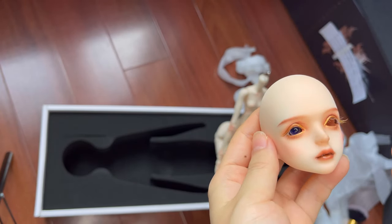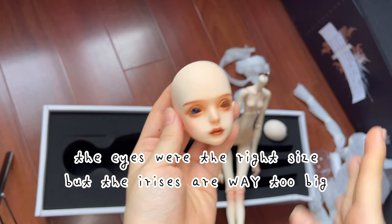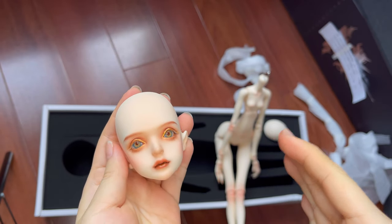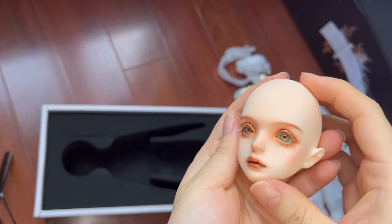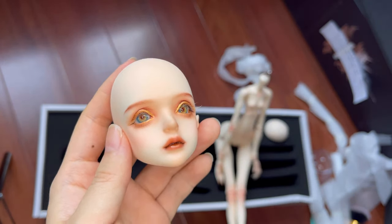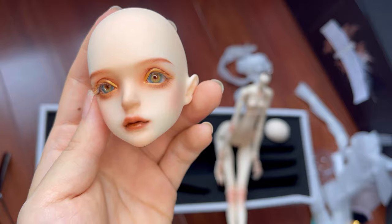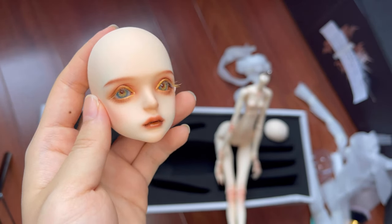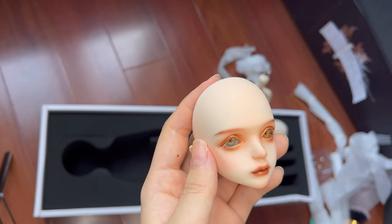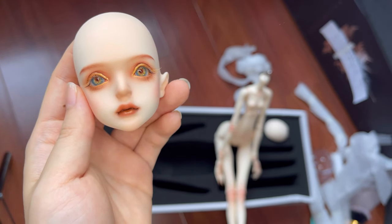Hold on. Okay, so I put in the original eyes, and I didn't expect it to be like this, but her eye socket is super small compared to the other one. This is the normal 14 millimeter eye with a small iris that I ordered from Tianpa, but on her it looked all iris. On her it looks really big. So probably I'm gonna have to order some resin eyes with extra small iris for her, because I don't like how this looks, but she's cute though.